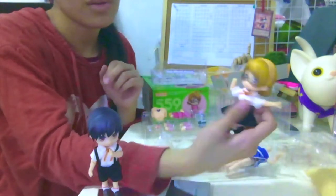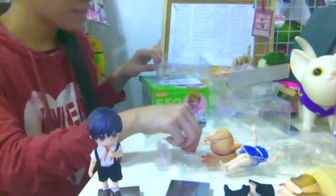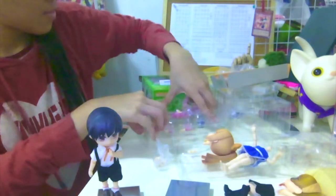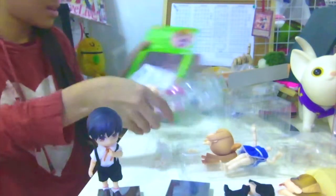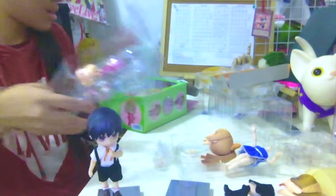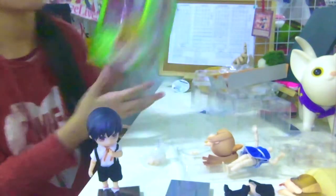But this is very cute. I think I'll just keep her this way and pack this away. Here you go. I'm going to pack it before I lose anything. Gotta be cautious. Nendoroids have really tiny parts. When the Nendoroids are not inside the box, I just store them sideways so we can only see the side of the box.